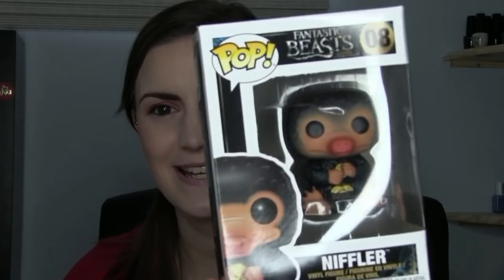Another one from the Fantastic Beasts series is Niffler, and Niffler is one of my favourite creatures. Should I actually go? Hold right there, 1 second, let me go. I really needed to get these anyway because I wanted to put them on one of my shelves, but I have a collection of Nifflers. So for your own reference, this is a Niffler.